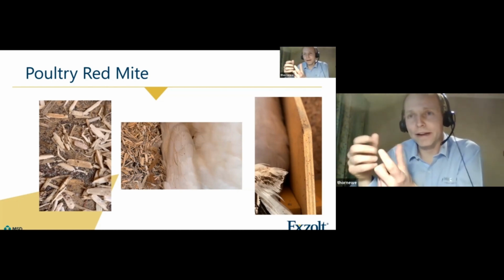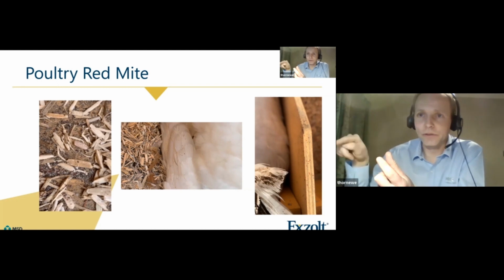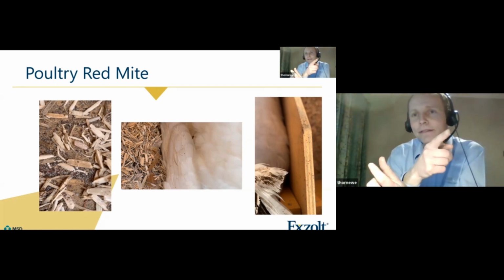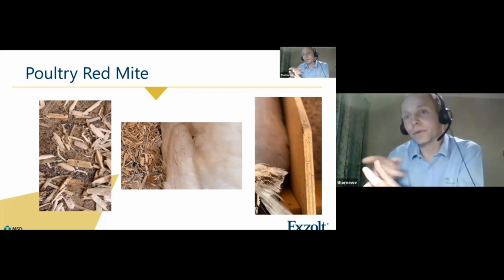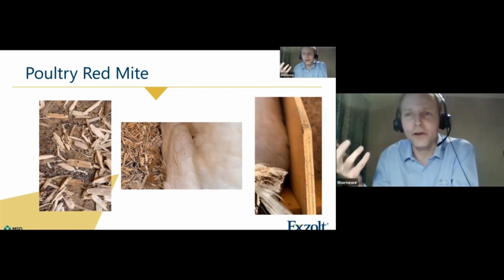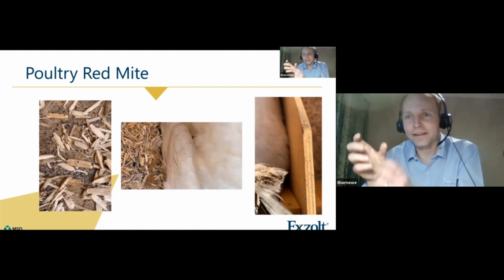Now, what happens in reality is the red mite walks from wherever it was living onto the perch. It walks past the trap and feeds, and then when it's finished feeding and on its way home, it finds this trap. We call it a trap, but it's just an alternative home for red mite to live in. And this alternative home is perfect because it's dark and secluded.